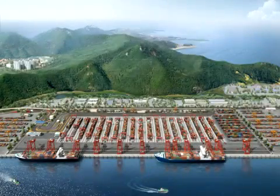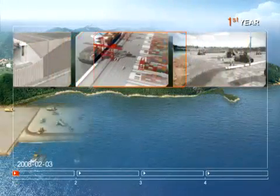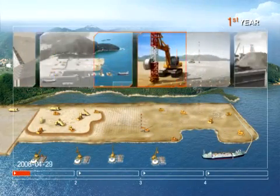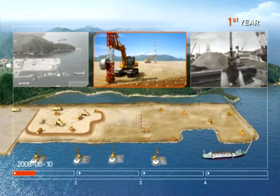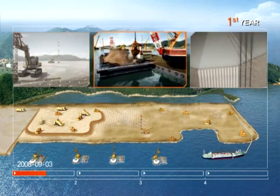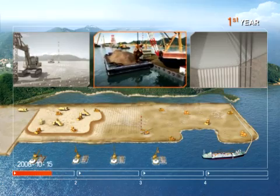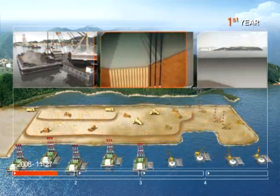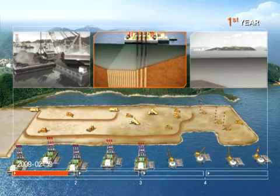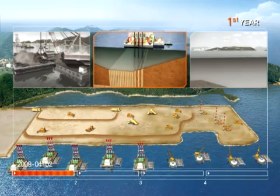The works are proceeded by dividing into two sections at the same time. In the first year, foundation of quay wall and channel dredging will be performed by grab dredger at the quay wall section, while reclamation at the Phase 1 ground improvement area, PBD works and preloading are conducted. A total of 5 SCP equipment are mobilized to conduct sand compaction piles of 250,000 meters.